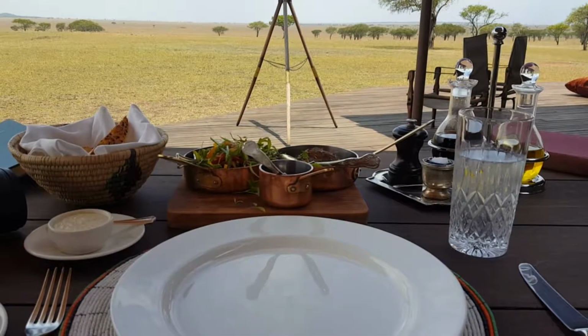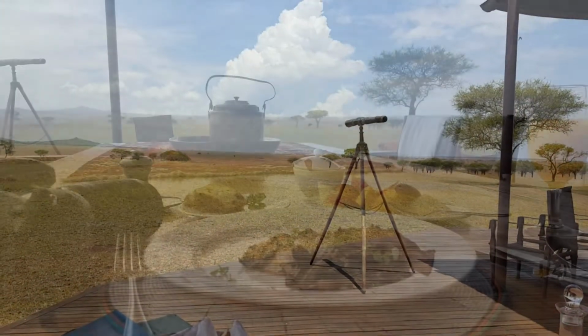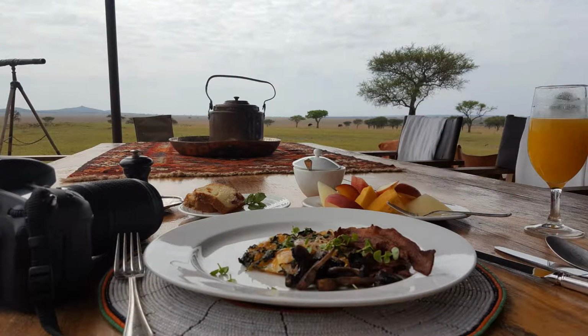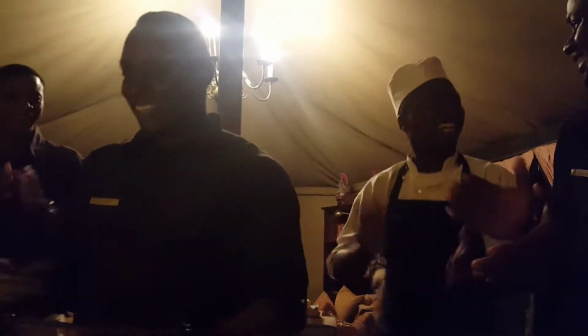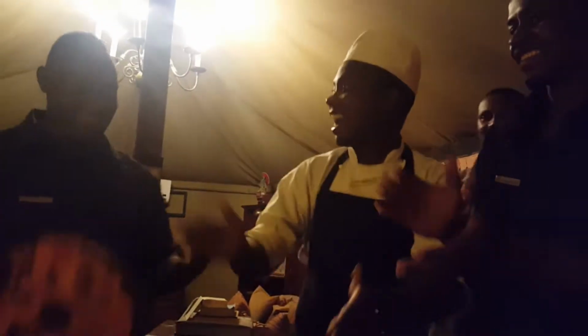Singita is all-inclusive, including breakfast, lunch, and dinner, as well as 2 game drives, one in the morning, one in the afternoon. Your own private waiter will make sure you have the best seat in the house, and what better way to celebrate your birthday? Nightly turn down service.